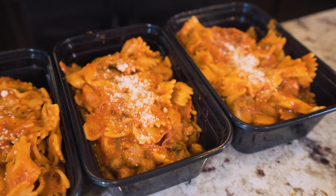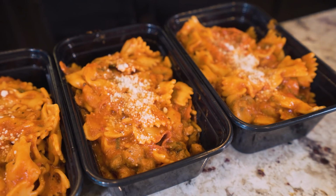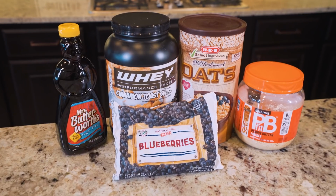In each of these containers, what we have is 618 calories, 13 grams of fat, 51 grams of protein, 73 grams of carbs with 9 grams of fiber. Now let's move on to something that's even easier.